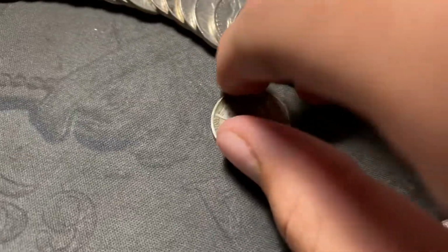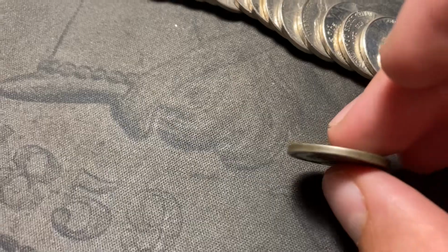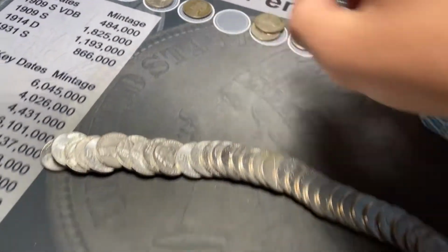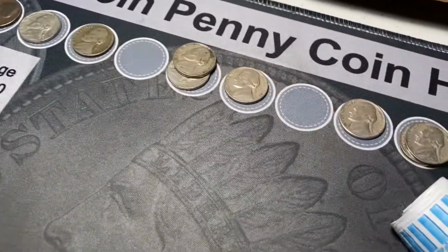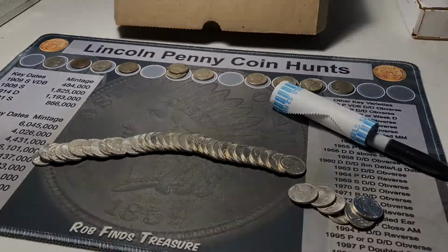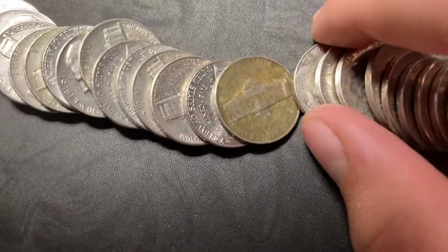San Francisco Mint, 1942. Silver war nickel. That one is harder to find. For a second, I couldn't tell if it was silver, but then I looked at the edge and I knew. But we got a silver and a 52 in the same roll. That is awesome. Next roll after the silver, so roll number 47, and we have an older looking edge piece.